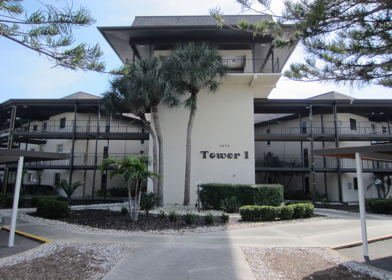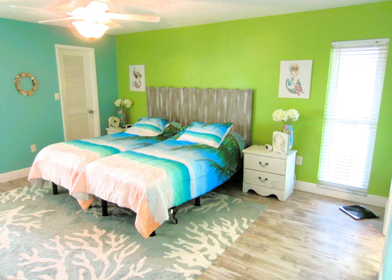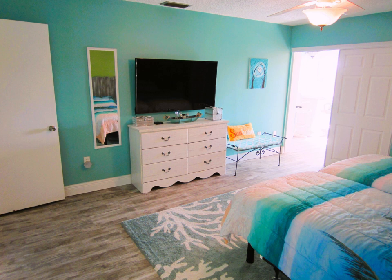Totally updated waterfront condo. You want it? We have it. Bring your fussiest buyers to see this beautiful, totally remodeled, two-bedroom, two-bathroom, third-floor corner condo with the Florida room that has a beautiful water view in the highly sought-after Gulf Harbors community.